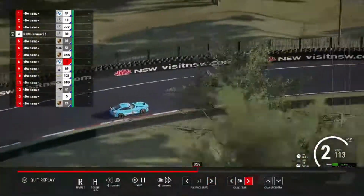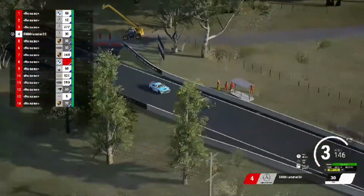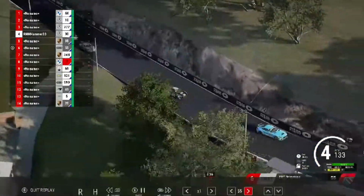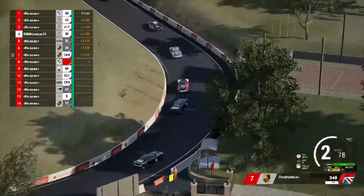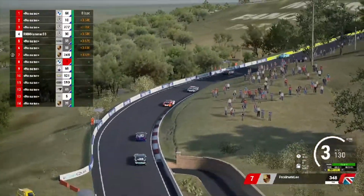Job done. But there's Promixmate going a little bit wide. That's going to give me a chance. Will I be able to have a look on the outside or into the inside in this corner? Probably not. Too risky. Here's the Gulf Porsche, followed by... Oh, this is Promixmate. That's Boost behind me. I do apologise, Boost. I'm all over the place.